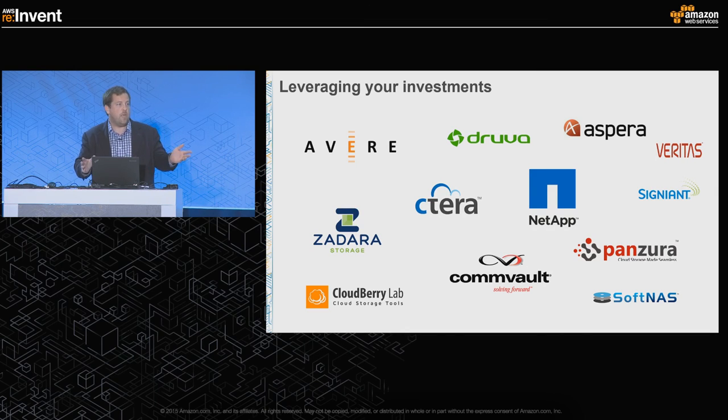We just make the division of what type of partner they are based on the services that they offer the customer. And in the APN storage competency category alone, a lot of these faces are probably familiar to you. On AWS, all of these technology partners have created offerings tailored to AWS customers. So as an AWS customer, you don't just get what you had before, you usually get more.